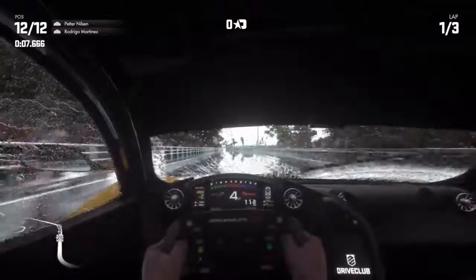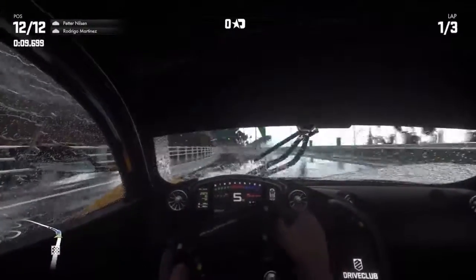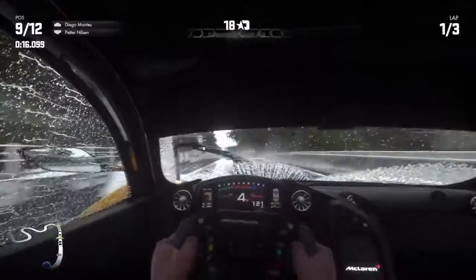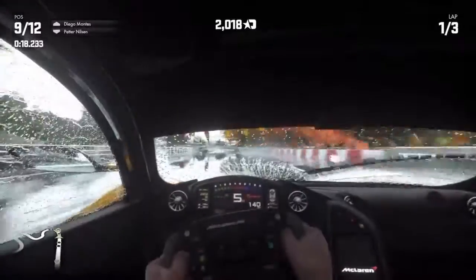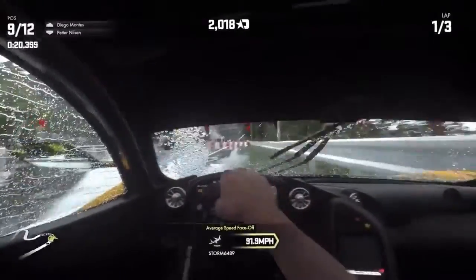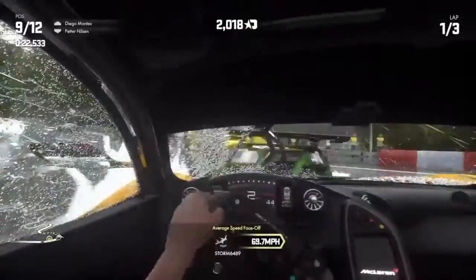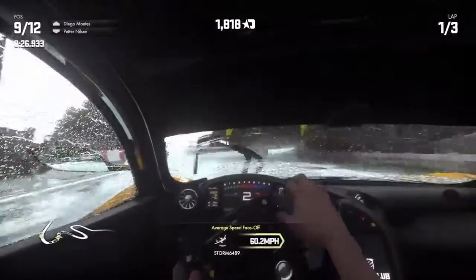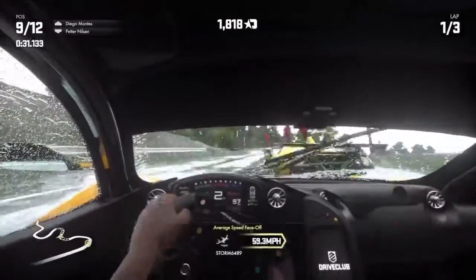Today on Drive Club, we're going to be racing the McLaren P1 GTR in Japan at a track called Kobago. Once again, I got to get used to the power on these cars because it is something else, and also the dynamics.